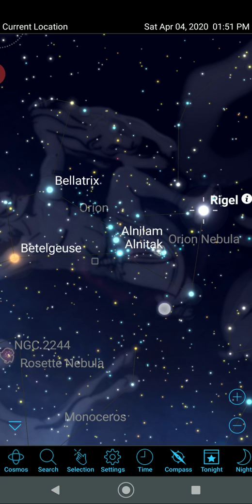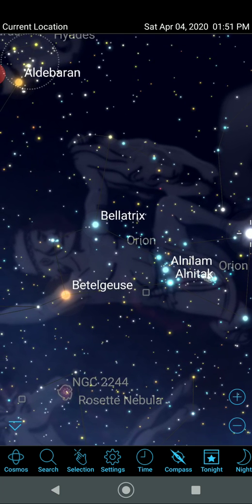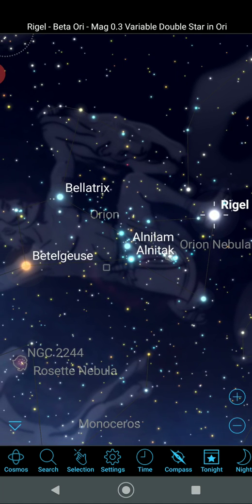Just to understand this constellation more, it's important to get to know the two important stars, Bellatrix and Rigel. These are among the brightest stars in the night sky, and they fall under the top 10 brightest stars in the night sky. And it's very interesting to know about their size. When we compare the size to our Earth and Sun, it is just mind blowing, and it's very, very massive.